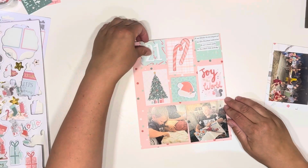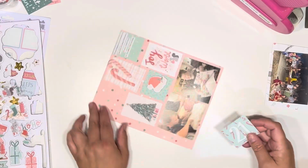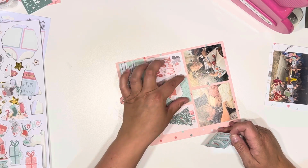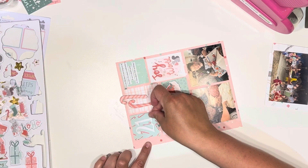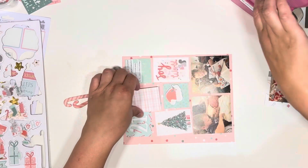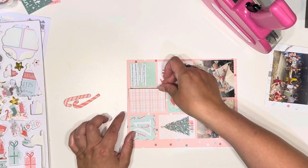So I just thought, you know what, there's lots of little cut aparts on this A5 paper stack in this Cocoa Vanilla Studio Joyful collection. I wanted to use some, and I thought, let's create a fun little grid layout. So these photos are from our Alice family Christmas, which is my mum's side of the family, in Bendigo.